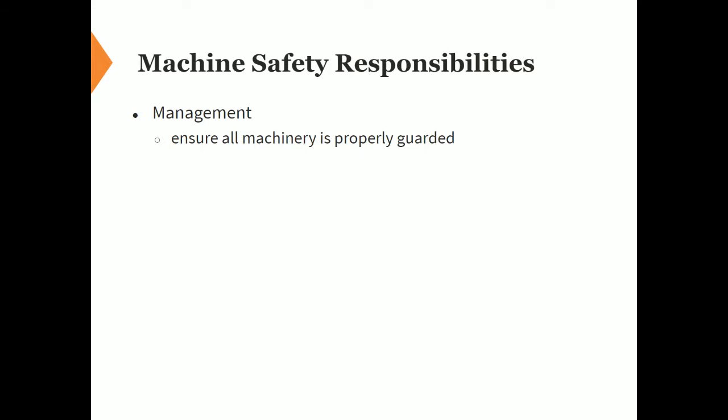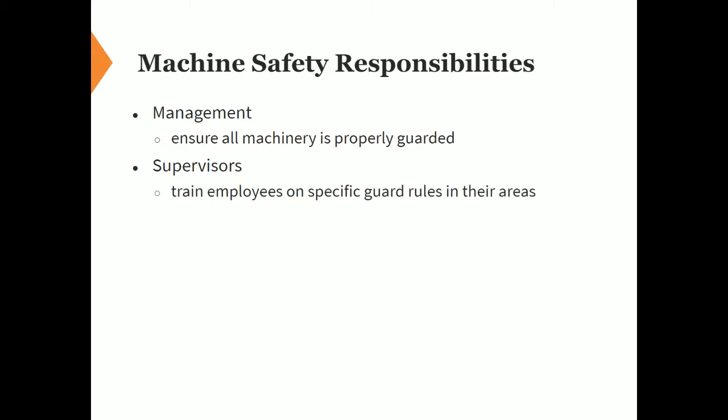Okay. And then the responsibilities of different levels of employees in machine safety. Management needs to ensure that the machinery is properly guarded. Supervisors should be training their employees on specific guard rules in their areas. This is where I really rag. I wouldn't say rag on HR, but HR shouldn't have to do this. I've seen too many places that I go into where HR wears the safety hat and HR has to train employees on the safety of everything in the facility. That's not how it should be.